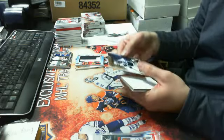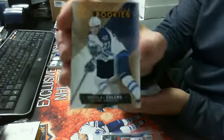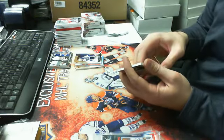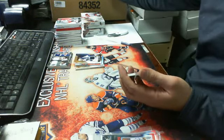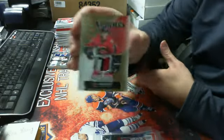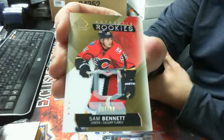And then we have an Authentic Rookie jersey numbered out of 399, Nikolaj Ehlers for the Jets. And our last one, it is an authentic rookie patch, numbered out of 99. Keith Yandle, you must bring your bro some luck. It is of Sam Bennett.